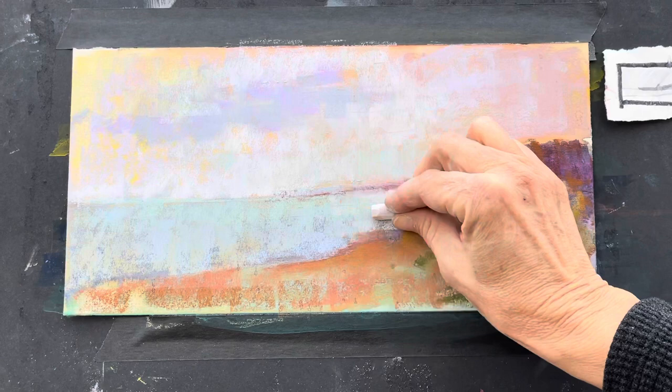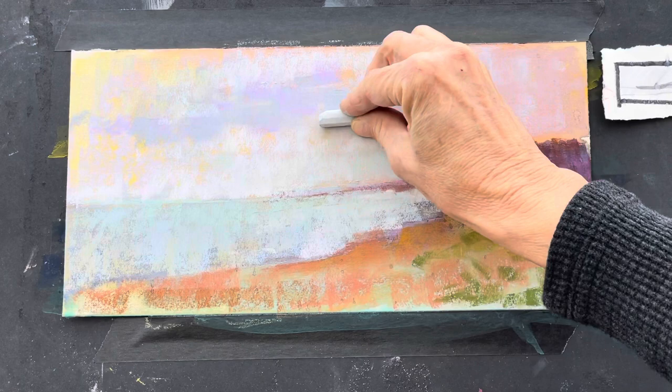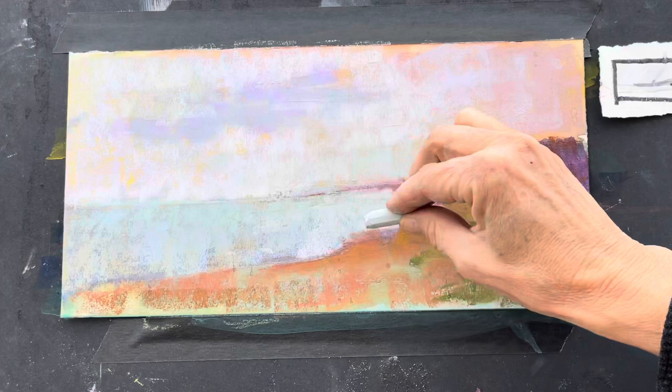It's very tactile. Depending on how much pressure you use and how light a pressure, you can vary the textures, mark making, and create your own unique painting.